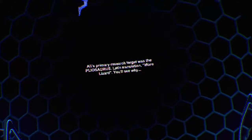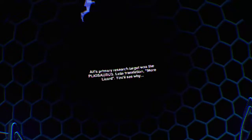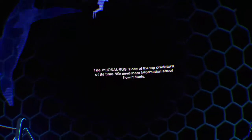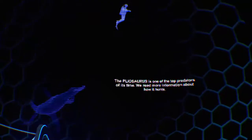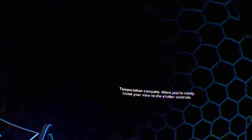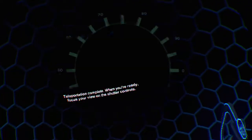That is cool. Let's have a look at the assignment. Ali's primary research target was the Pliosaurus. Latin translation, more lizard. You'll see why. The Pliosaurus is one of the top predators of its time. We need more information about how it hunts. I strongly advise a cautious approach to avoid its powerful jaws. Teleportation complete. When you're ready, focus your view on the shutter controls.